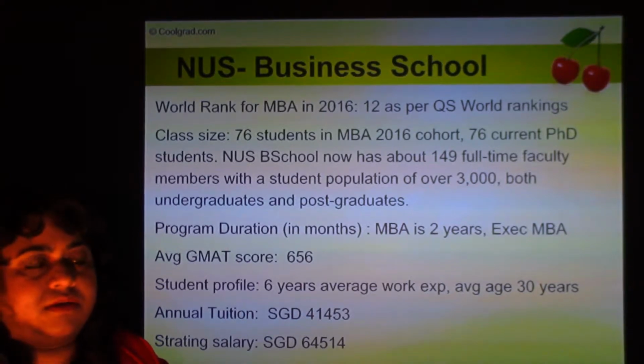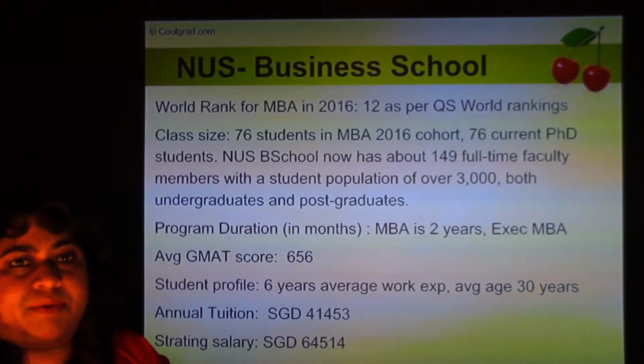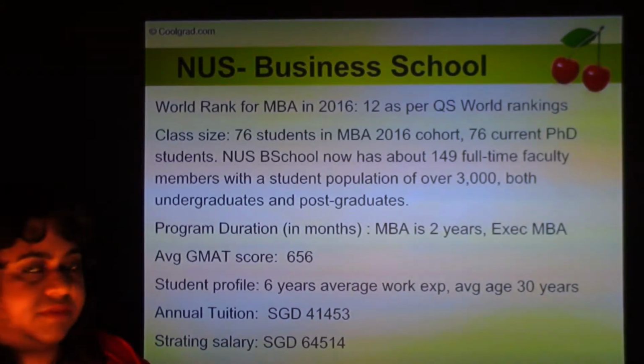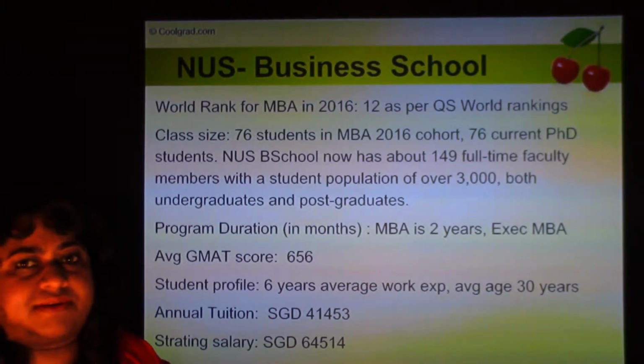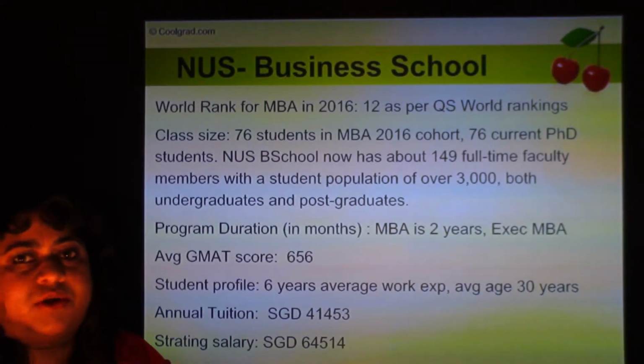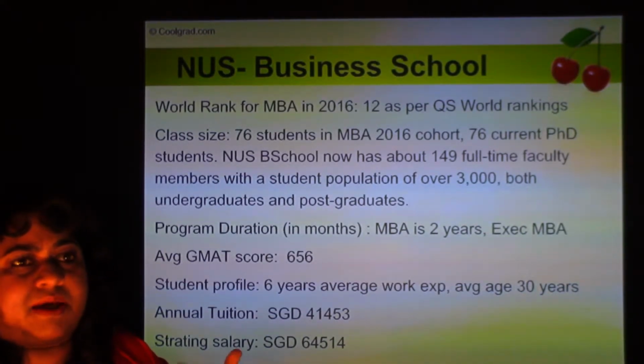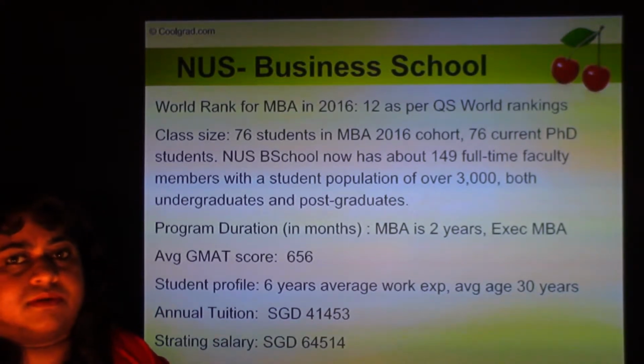A Singapore dollar is roughly equivalent to a US dollar. It keeps fluctuating, right? Sometimes it's a little more, a little less, but it's approximately the same. So you have to look up the conversion rate sometimes, because every day it varies slightly. If you just Google how much is $1 in terms of Singapore dollars, you'll know. But they're approximately the same. Sometimes it's about 1.2 times the other currency.